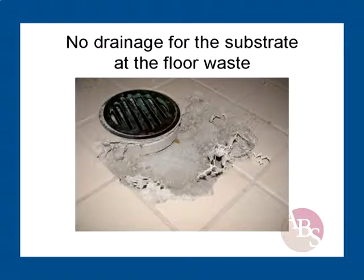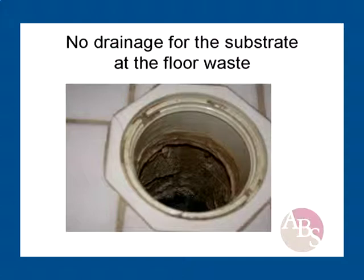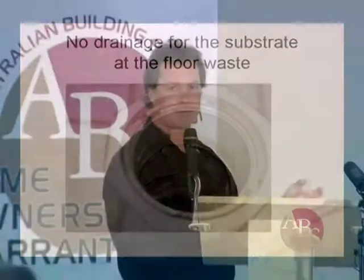This is a common detail that's crept into the industry. It's a flange that's been placed around the drainage outlet, and it doesn't comply with AS3740 because there's no slots cut into the side of it. And in this instance, it was preventing substrate water finding its way to the floor waste. Similarly, no slots cut into this. If you're intending on installing this type of flange, just grab a drill and drill some holes into the side of it so that the water can find its way to the drainage outlet.